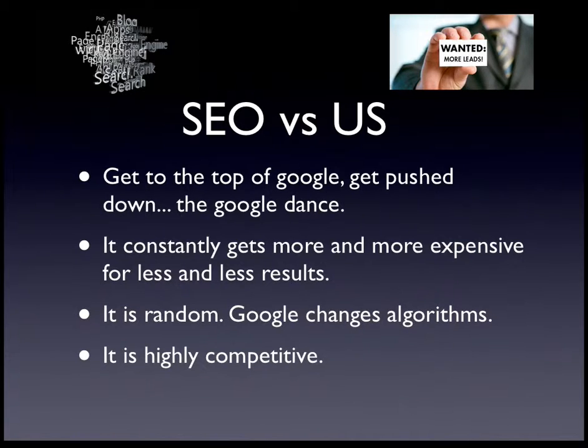So we call this a Google dance. You go up and down in Google, and you know that when you start spending money on SEO, the price constantly goes up. It goes up not because the SEO company wants to make more money, but because Google does certain things. They literally change their algorithm, and it's sort of random when they do this. One day you need 10 backlinks with an anchor text this way or that way. Again, more mumbo jumbo that we handle here. And you get to the top, and then Google changes things, and bam, you're on page 3.